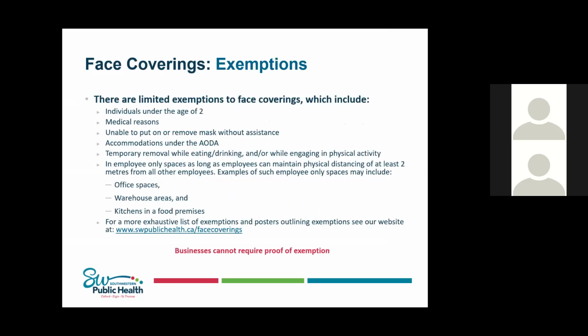There are some limited exemptions to face coverings, which include individuals that are under the age of 2, medical reasons, if you're unable to put on or remove your mask without assistance, and accommodations that need to be made under the Accessibility for Ontarians with Disabilities Act. You can temporarily remove your mask while eating or drinking or when you're engaging in physical activity.